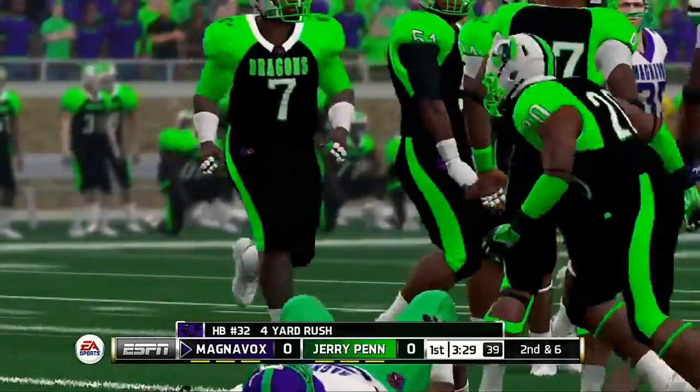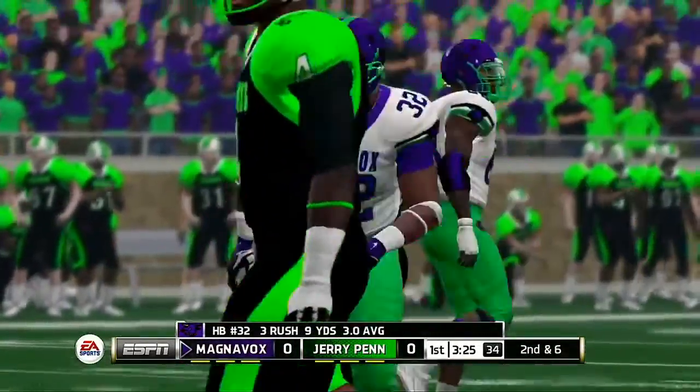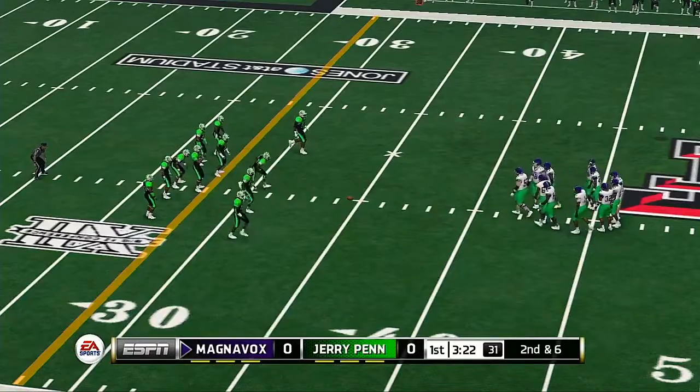Run there. That's a gain of 4 on the play. That makes it second and 6.